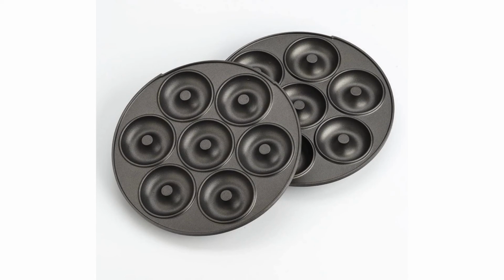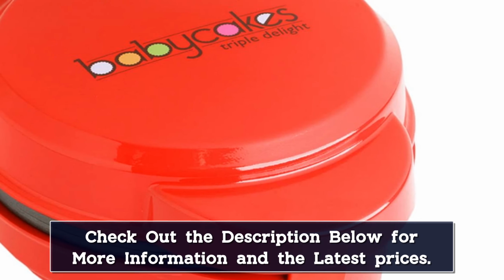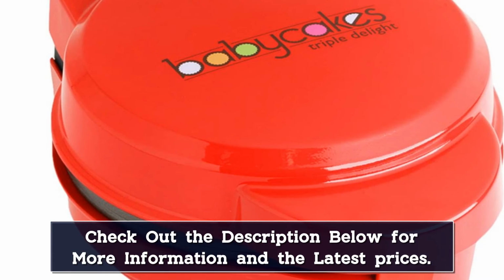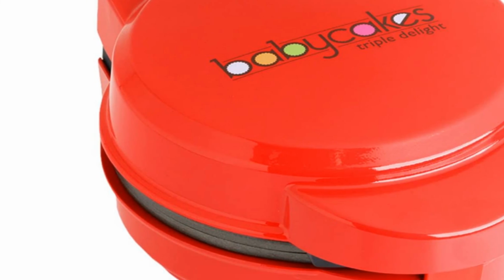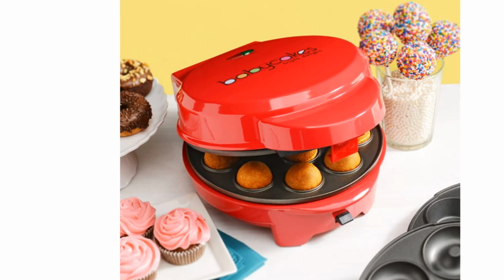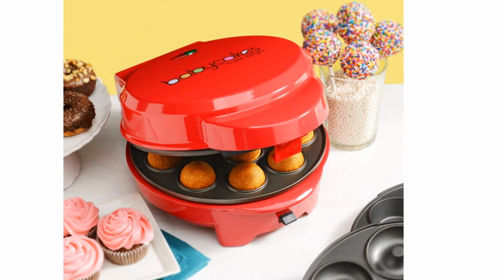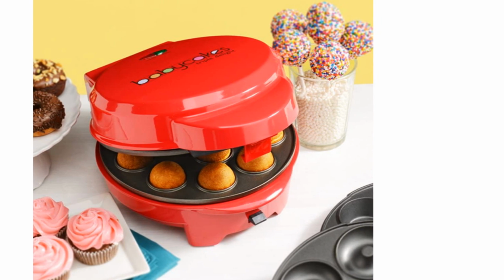There is also a latching handle which ensures that the machine is locked very tightly to avoid accidents. This brand also comes with rubber feet which prevent the device from skidding off the counter. It has a cord wrap which allows users to place it anywhere in their kitchen as they want. Users of Baby Cakes Multi-Treat Baker also have access to varieties of recipes for making many delicious cake pops, donuts or cupcakes. If you are just learning how to make these delicious treats or you want to add more recipes to your menu, you can enjoy the cookbook which is made available to you with your Baby Cakes Multi-Treat Baker.